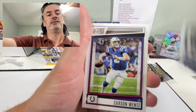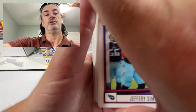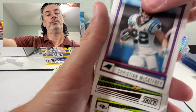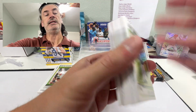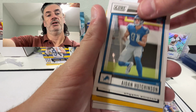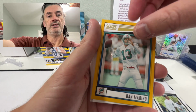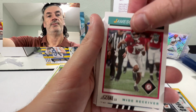I don't really anticipate sleeving up too much. $17 paid, probably $17 too much. You do have the one numbered card that comes with these. You see a lot of legends going by, Barry and ED, Kellen Winslow, a Malik Willis rookie, Kyler Gordon, Hutchinson, Jaquan Brisker. Got a nice Dan Marino right there, a little yellow action. Is it really nice though? Potential Desmond Ridder, Jameson Williams.